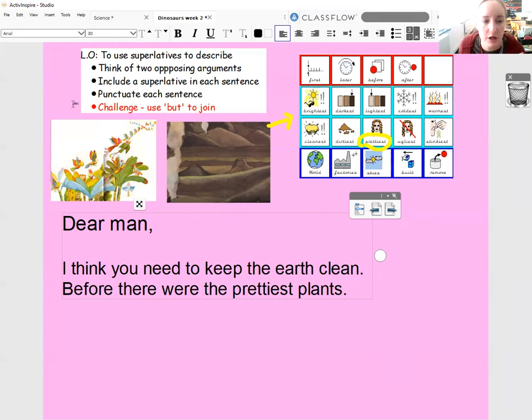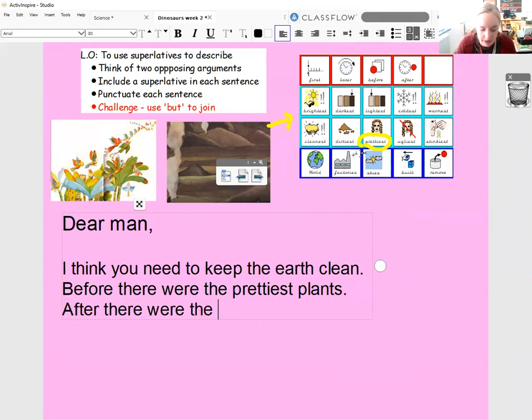So I'm thinking of two opposing arguments. I've said what it's like before, but after there were, I think I'm going to use the word dirtiest. Yeah, there were the dirtiest. Oh, actually, what about smokiest? That isn't on there. But we said, didn't we, about the smoke being up in the sky and it polluting everywhere. So I could say, after there were the smokiest factories or smokiest skies and factories. Yeah, so after there were the smokiest skies and factories. And the word factories is on my word mat.